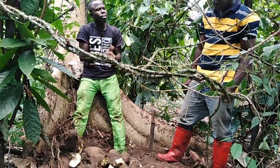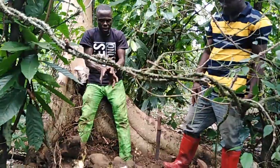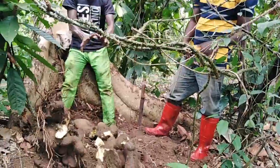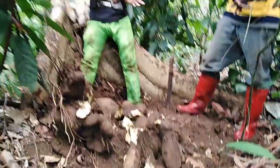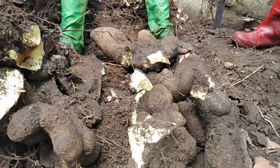There are various yams that, if you buy them and keep them for 1 or 2 days, will deteriorate, but they taste good. But with regard to this yam, it doesn't matter the number of days. You just need to put it at the right place. That is all. And you can depend on it for your feeding.